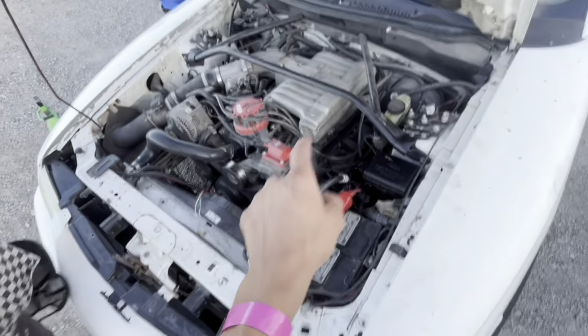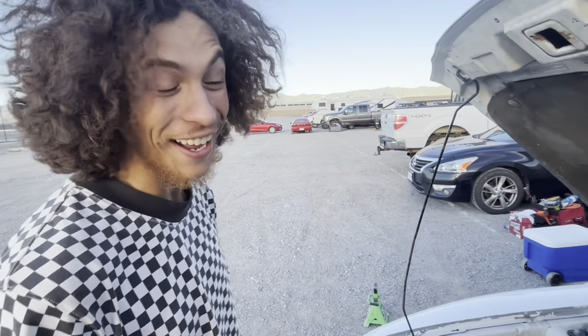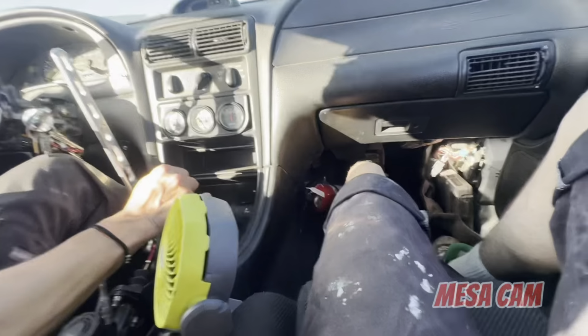Give her a second to cool down, top off the fluid. She also hasn't been off at all. She's not been turned off, not once. She's been running all day. Yeah, all day. It's hot. It's really hot out. And we're off.